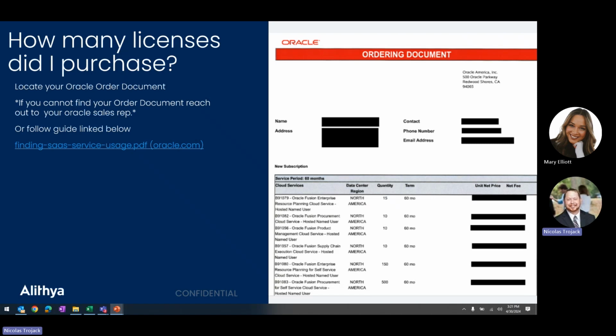So what is an order document? Well, if we look over here on the right, our order document ties together all of the important pieces for us. It gives us essentially their SKU of the license, so B91079, and then the name of the license. Now, in fairness, the name of the license doesn't always map one-to-one to what you'd see in Oracle, but common sense takes us pretty far here. Then it tells us how many. So in this case, for that first license, Enterprise Resource Planning Cloud Hosted, I purchased 15 of those.